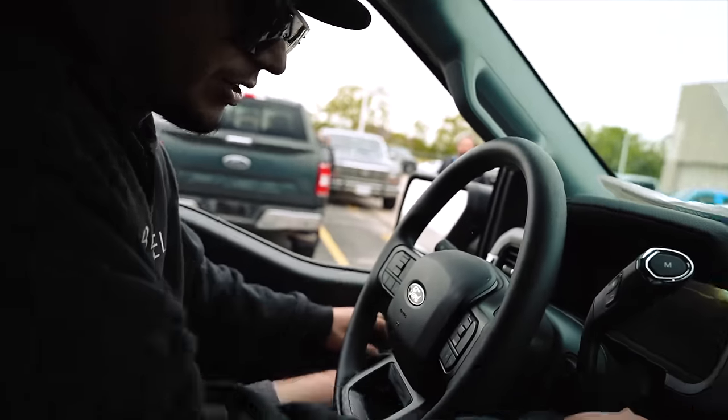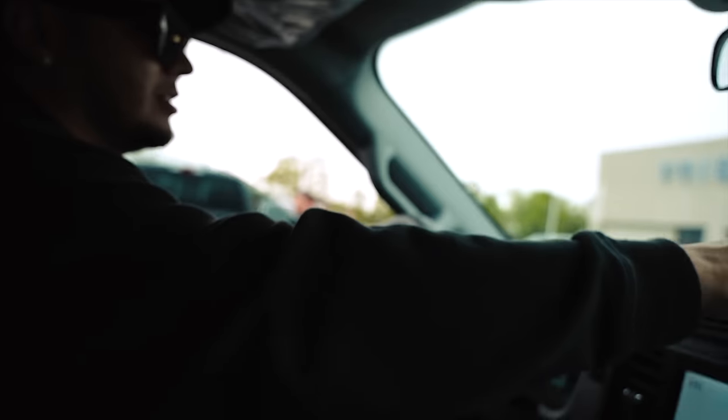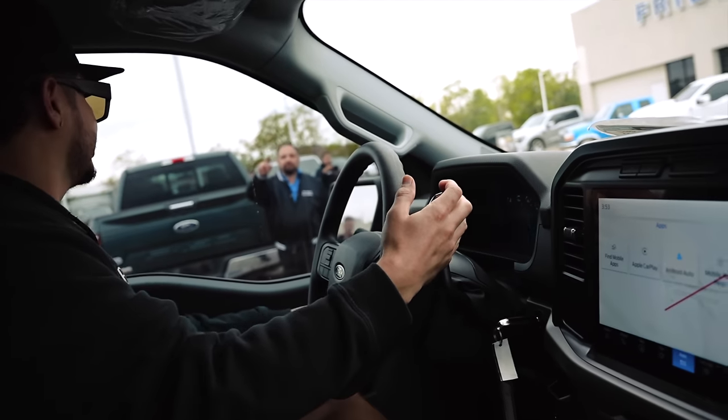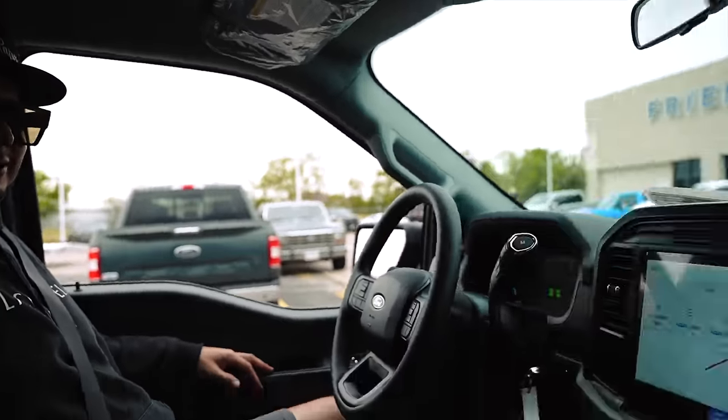We don't usually test drive cars, but we've got to test drive this one just to make sure everything is good. It does feel different. It's definitely taller. The seats sit higher than the Shelby. Scoot it back a little bit. No, but I'm higher. It does feel higher. I feel like I'm closer to the ceiling.